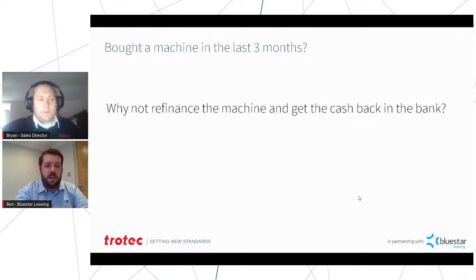Equally, you might have had to buy because you needed something quickly and you didn't have time to go through the process. We understand. But anything that you've purchased for the business within the last 3 to 6 months, you can look to get back in the bank. That cash is key. So we can put that on a finance agreement. It's called a sale and lease back, or a sale and hire purchase back. And you can get that cash back in the business.